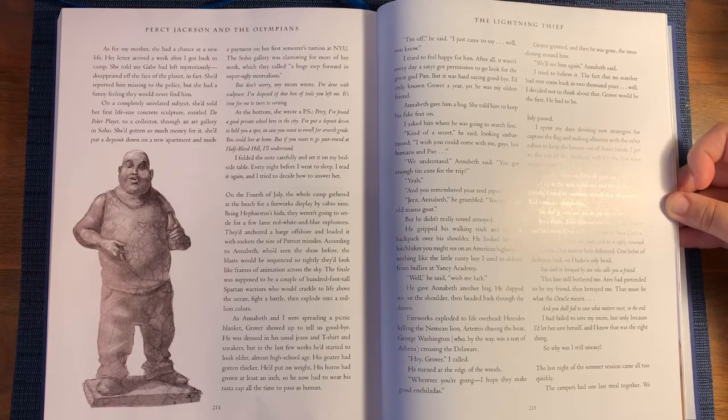I folded the note carefully and set it on my bedside table. Every night before I went to sleep, I read it again and tried to decide how to answer her.